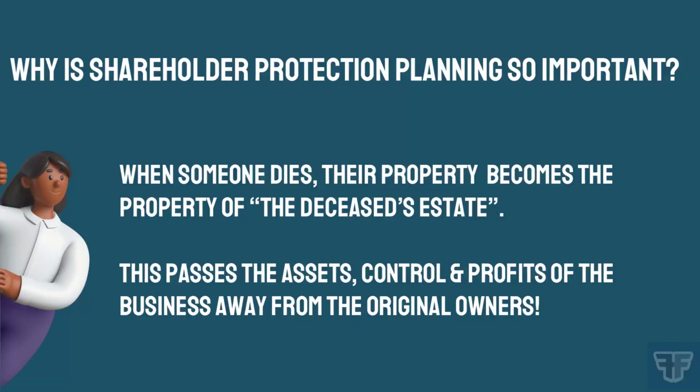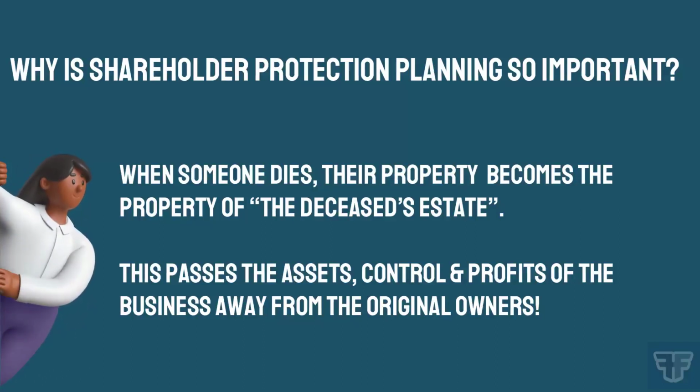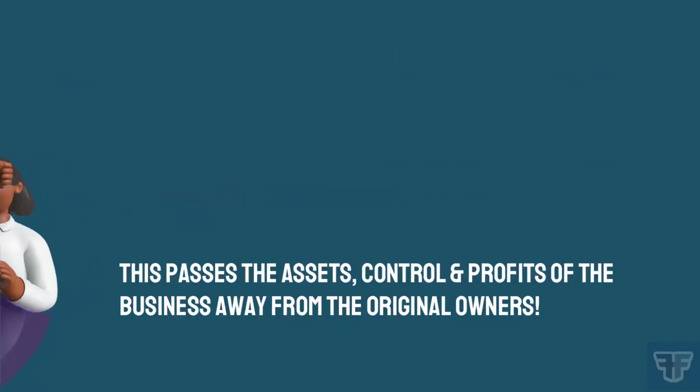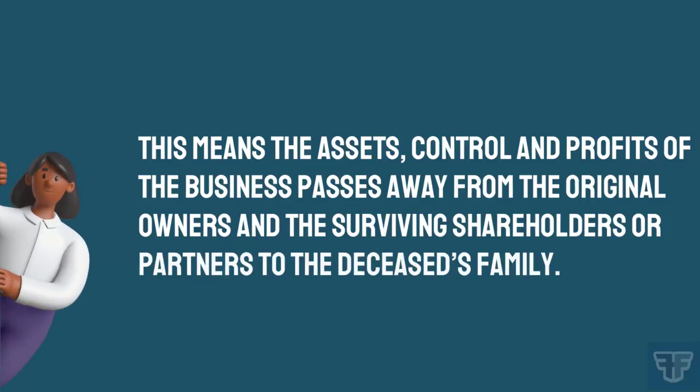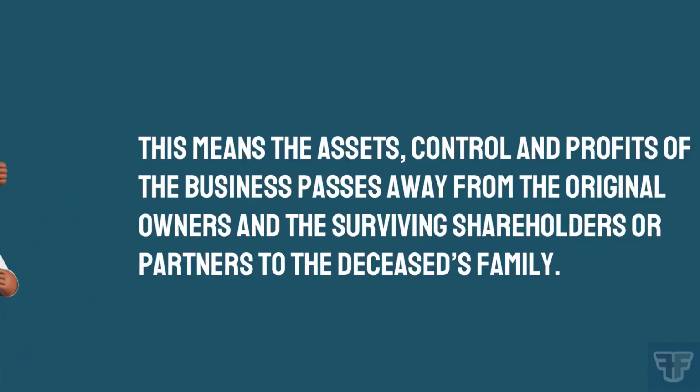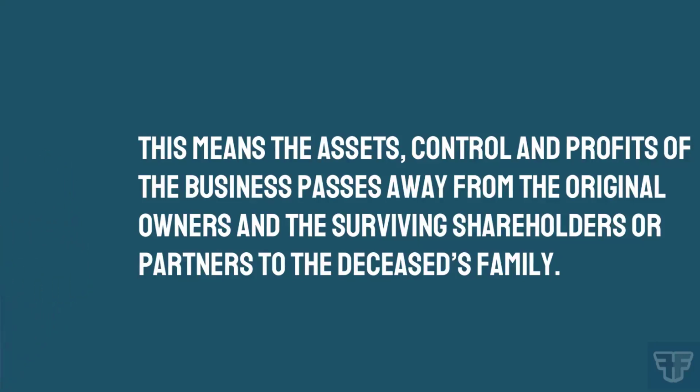When someone dies, their property, including any shares in a company or proceeds from a partnership, becomes the property of their estate. In reality, this usually means the deceased's family members, perhaps their spouse or children, for example. This means their assets, control and profits of the business, including future profits that may be due, passes away from the original owners and any surviving shareholders or partners to the deceased's family.